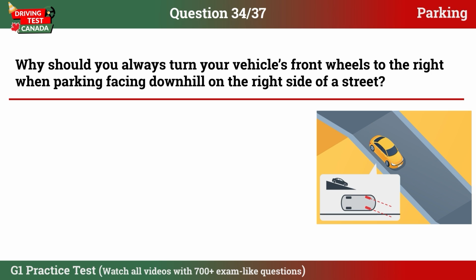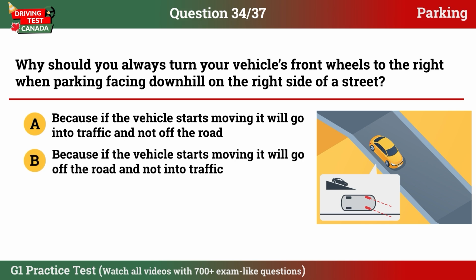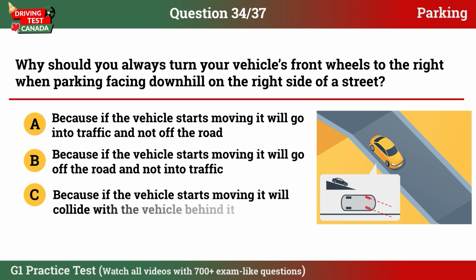Question 34. Why should you always turn your vehicle's front wheels to the right when parking facing downhill on the right side of a street? A. Because if the vehicle starts moving it will go into traffic and not off the road. B. Because if the vehicle starts moving it will go off the road and not into traffic. C. Because if the vehicle starts moving it will collide with the vehicle behind it. D. None of the above.